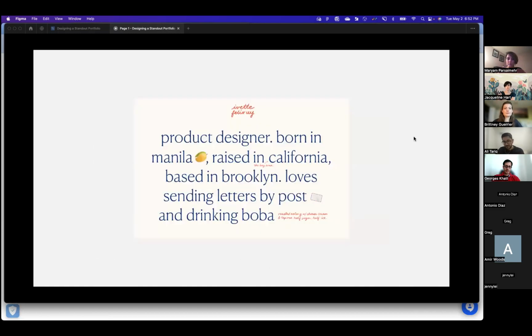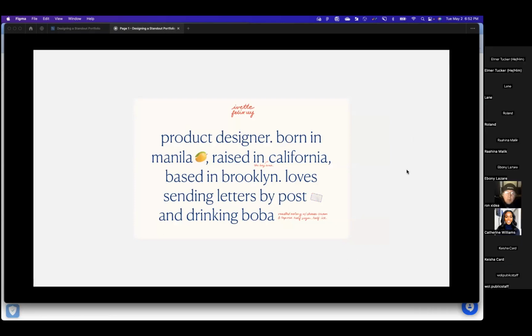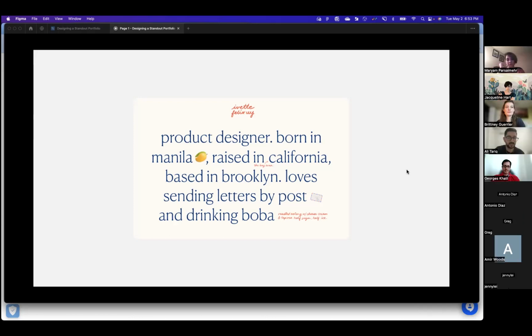Here's another example of someone writing a tagline that I thought was memorable. So Yvette says that she's a product designer, born in Manila, raised in California, based in Brooklyn, loves sending letters by post and drinking boba. Now, you could argue that this says nothing about this person's craft or skills or abilities, but it is oozing with character, right? Like it's kind of hard to forget this. There's really good clean type mixed with a sense of humor. There's a little bit of whimsy to it with the illustrations.